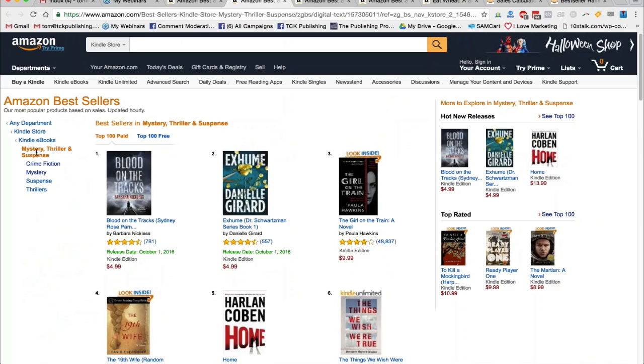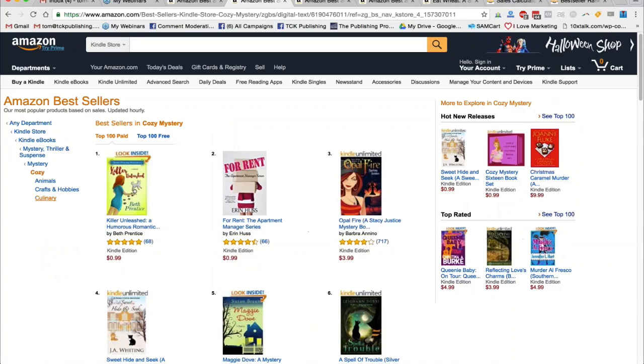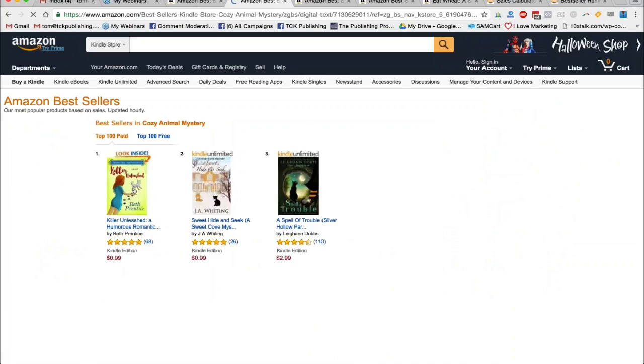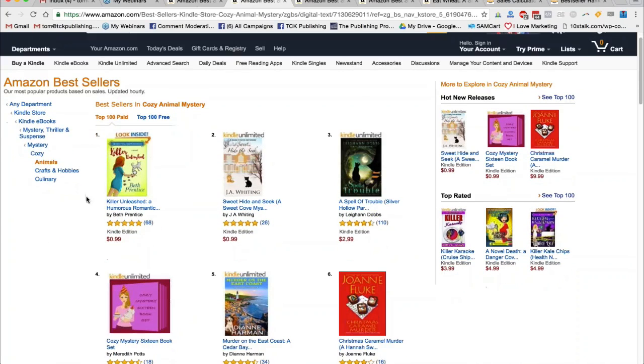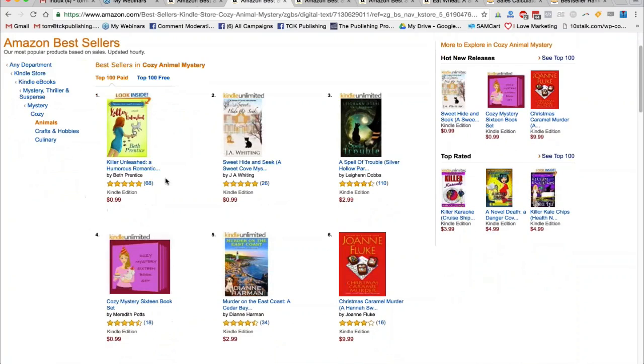So once we're in the mystery, thriller, and suspense parent category, we're going to go here to the mystery category. And there's a cozy mystery category. So perfect. Okay, and then underneath the cozy mystery category, there are 3 subcategories. So there's animals, crafts and hobbies, and culinary. And Edna, I don't know which one is more relevant to you, but I'm just going to go ahead and click on the animals category for the sake of the presentation so we can keep moving forward. So here we're in the cozy animal mystery category.